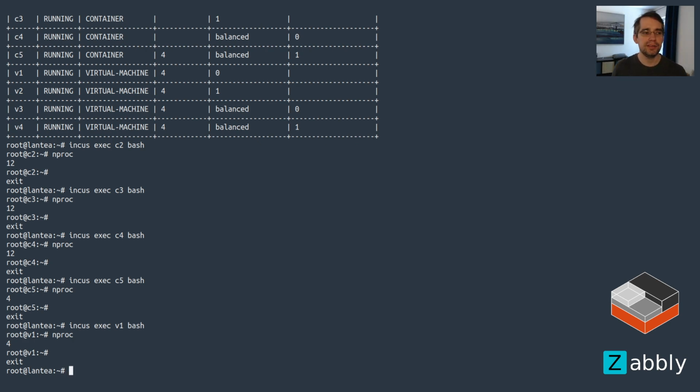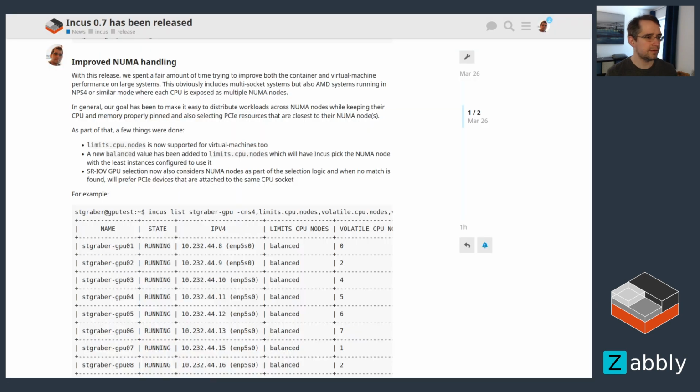The main thing you might notice is that your memory access is actually fast. If you've had a misbalanced machine in the past where your VM would be across 2 NUMA nodes, either for CPU or for memory, then some memory access might be quite slow. With this logic in place now, that's not going to be the case anymore. All right, so that's the NUMA handling.